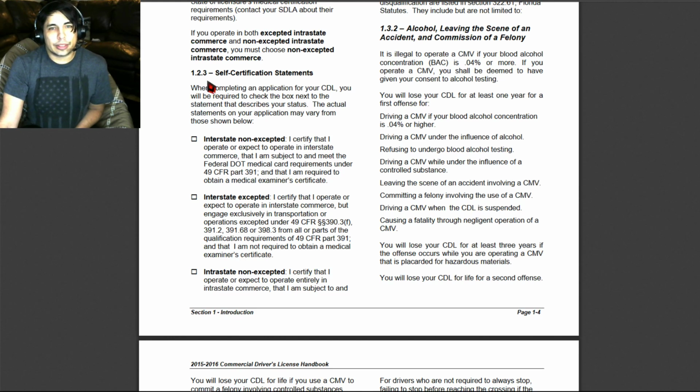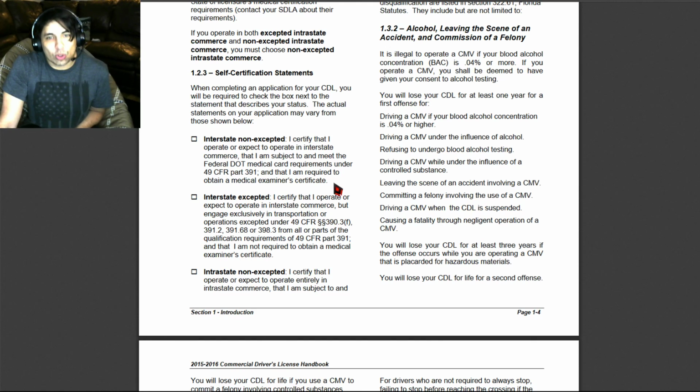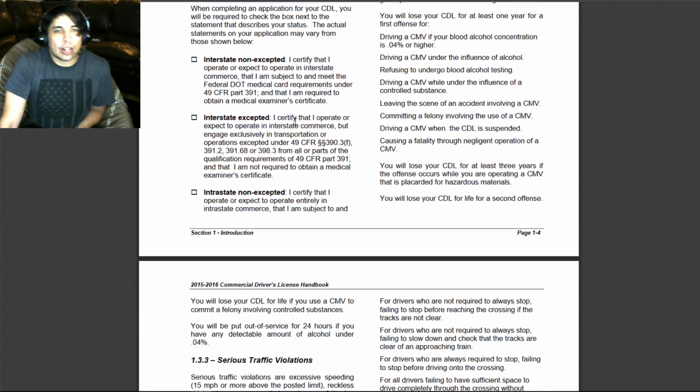1.2.3 Self-certification statements. When completing an application for your CDL, you will be required to check the box next to the statement that describes your status. The actual statements on your application may vary from those shown below. Interstate non-accepted: I certify that I operate or expect to operate in interstate commerce and that I am subject to and meet the federal medical card requirements under 49 CFR Part 391 and that I am required to obtain a medical examiner's certificate.